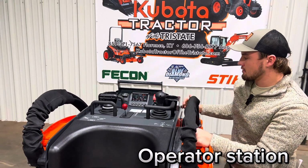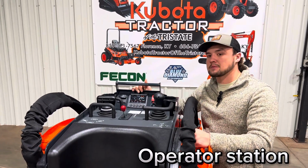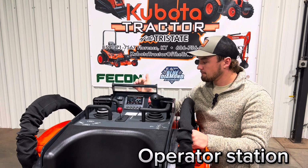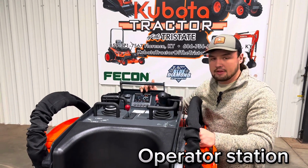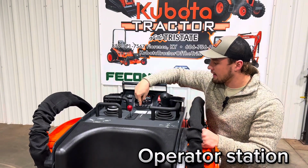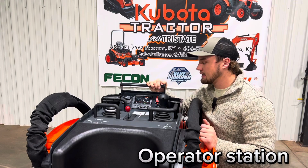Then moving up to your screen, this is a full LCD screen, and you can actually put a password on it, which is super nice. And the screen shows you pretty well any gauges you could ever want. Then within that, it has maintenance schedules. You can turn your light on, and this is also how you glow it. Click a little button, which is super nice.